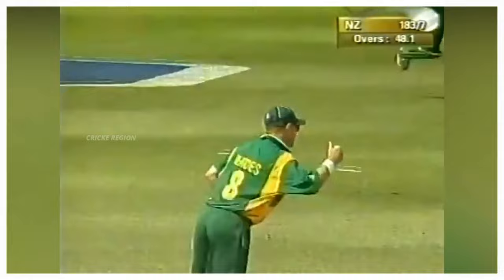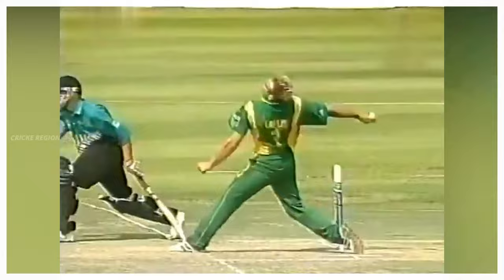Number 3. The New Zealand batsman crashed a wide delivery to get four runs through the point. Jonty Rhodes dived to his right to pick the ball with both hands, ending his innings. This was during the match between New Zealand and South Africa, 2nd ODI at Benoni in 2002.